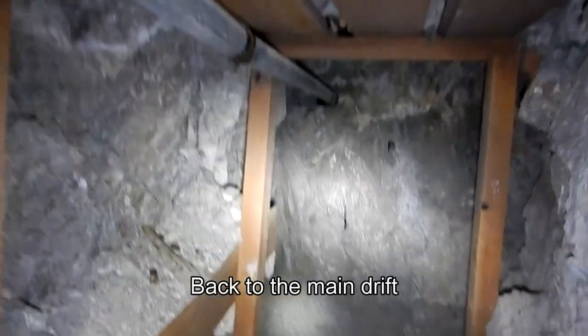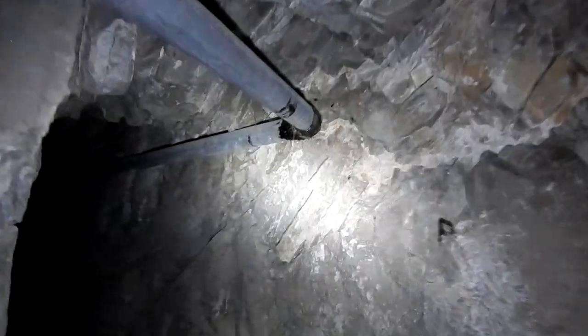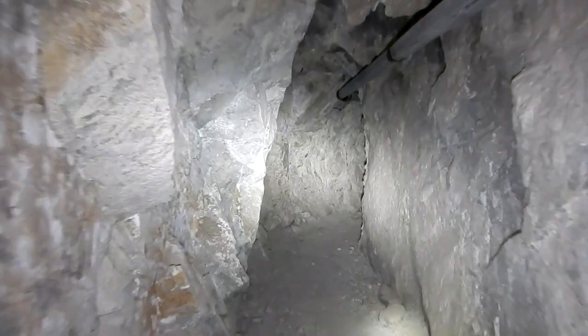It got more timbering later on, I think. It got more timbering. So we're making a sharp left and then almost a U-turn. And then it looks like it's going to go back to the right again.